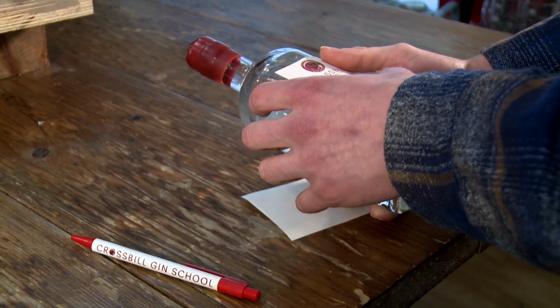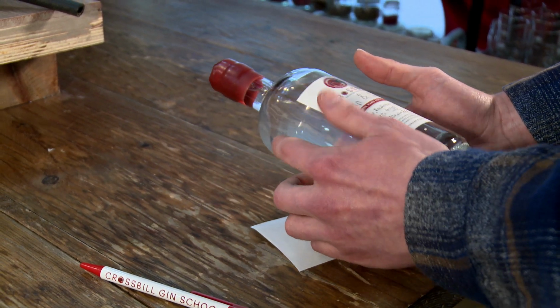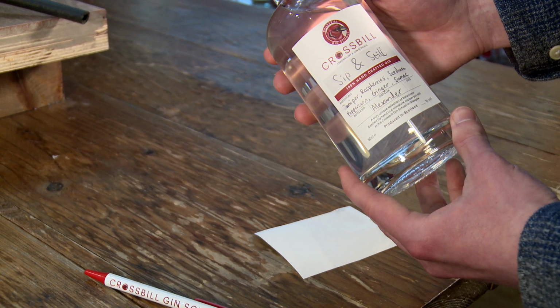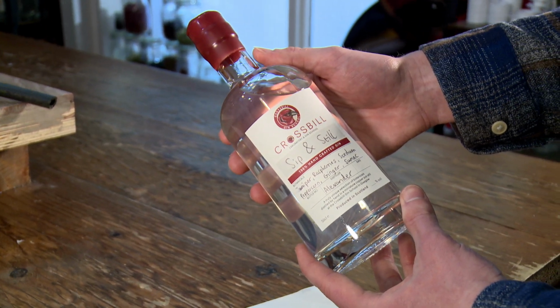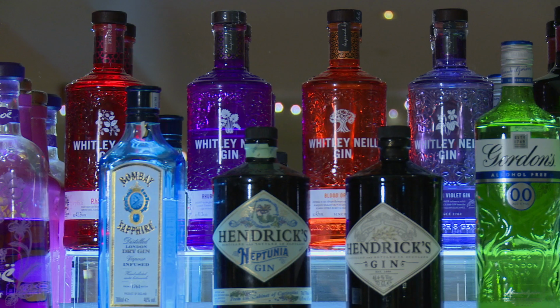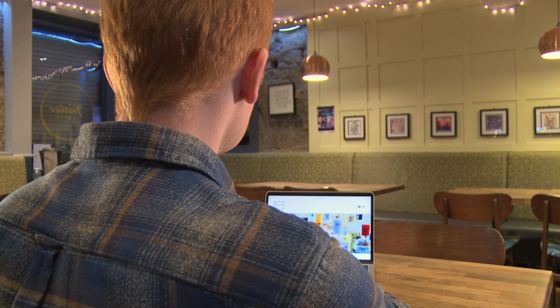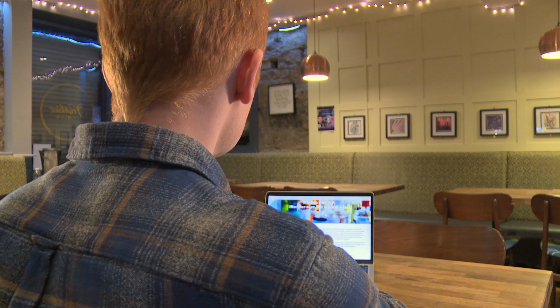From my experience at Crossbill Distilling, it was clear to me just how passionate Stuart is about his craft, and it was fascinating to see the full gin distillation process from start to finish. I'm now headed to Frankie's Cafe Bar to chat with Martin Reed, who started an online business called the Gin Cooperative a few years ago.